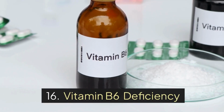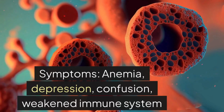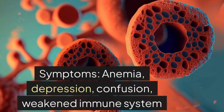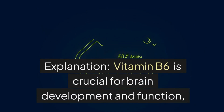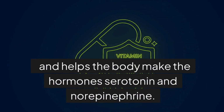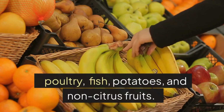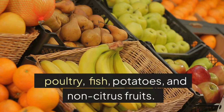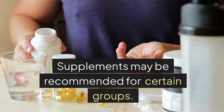16. Vitamin B6 deficiency symptoms: anemia, depression, confusion, weakened immune system. Explanation: vitamin B6 is crucial for brain development and function, and helps the body make the hormones serotonin and norepinephrine. Solution: eat more B6-rich foods such as poultry, fish, potatoes, and non-citrus fruits. Supplements may be recommended for certain groups.